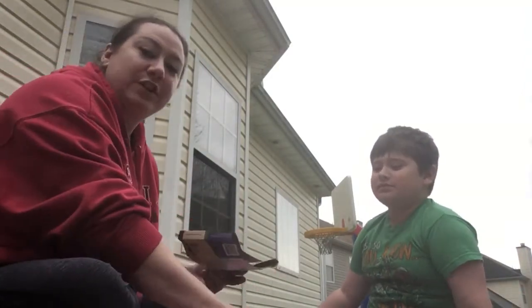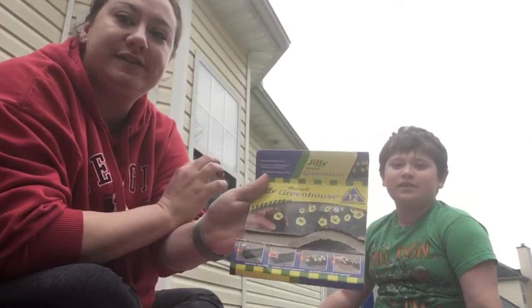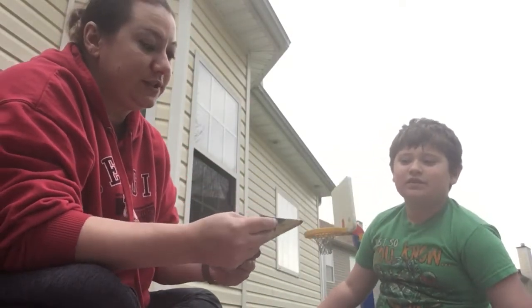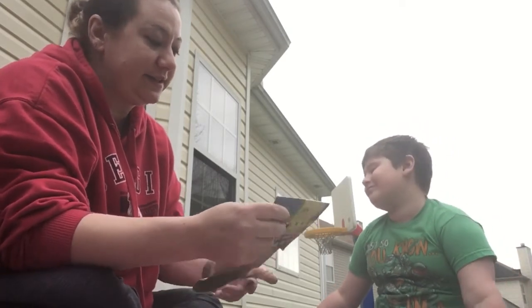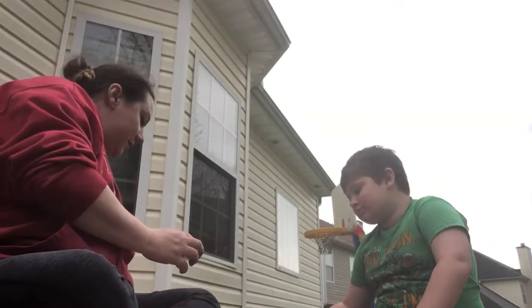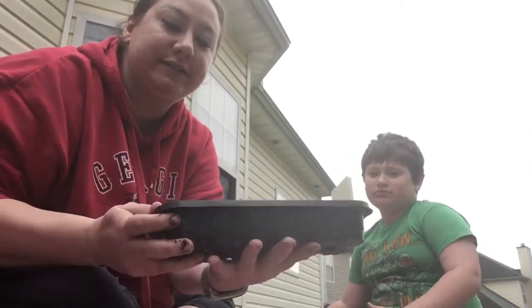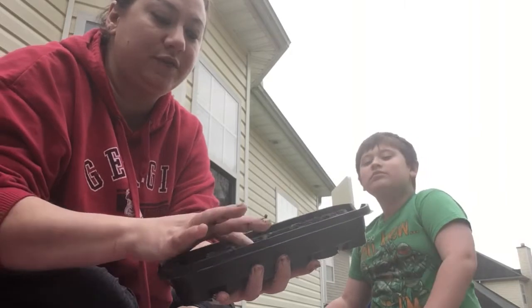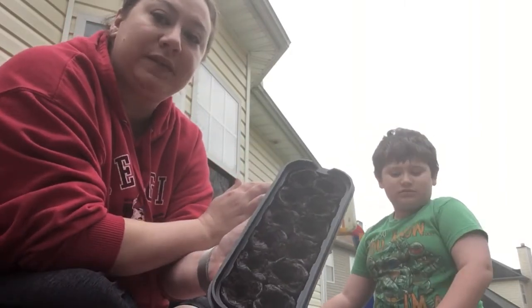In the past, Lucas and I have also used these little greenhouses. They make Mickey Mouse ones and butterflies. We're going to do a little comparison to see which way the plants grow better, in just the plant pots or the greenhouses. When you get the little greenhouse kits, you cut the tray and you get 1, 2, 3, 4, 5, 6, 7, 8, 9, 10, 11, 12. This is a smaller one, pellet trays.